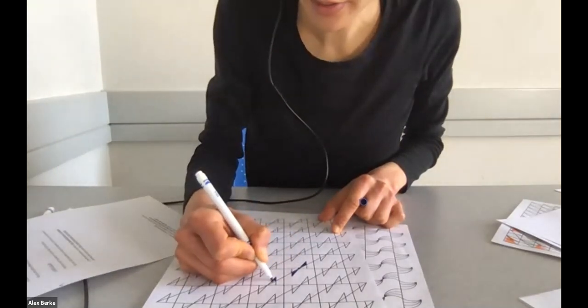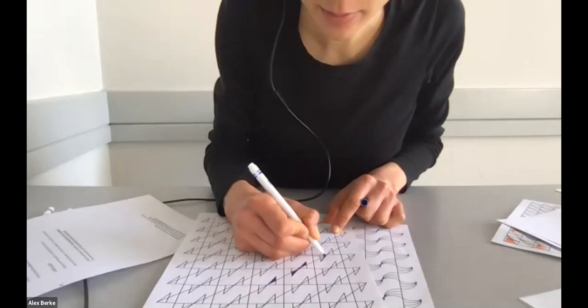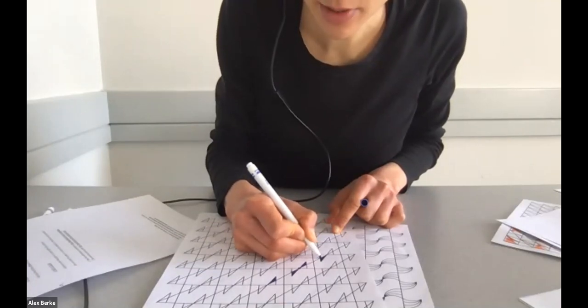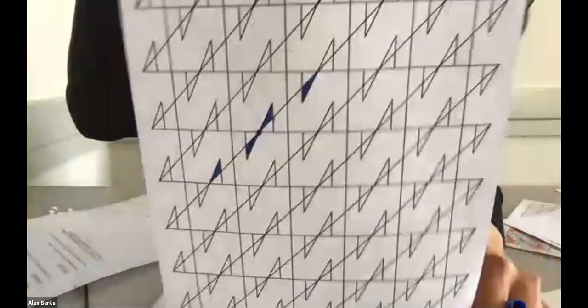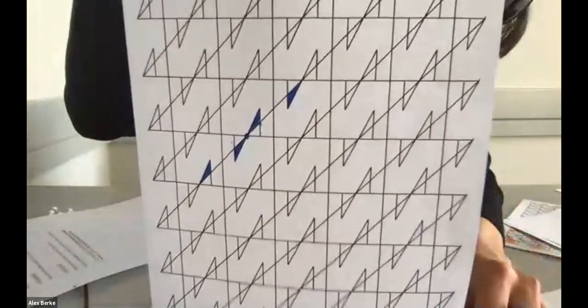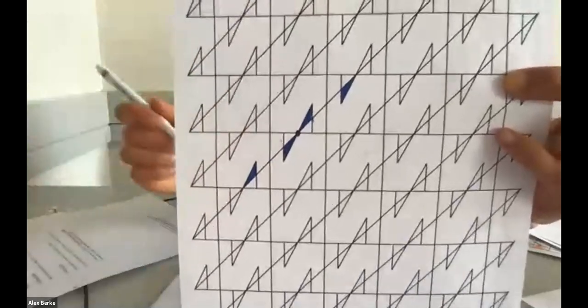I color these pieces in a way that maintains our symmetries. I would have to keep on going in order to really maintain the symmetry, but I just want you to see what I mean by a half turn, so that each of our blue pieces, when it rotates around this point, will land on an identical blue piece.